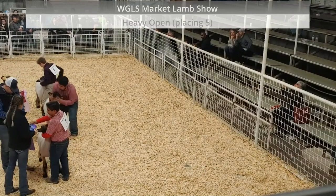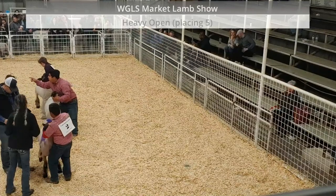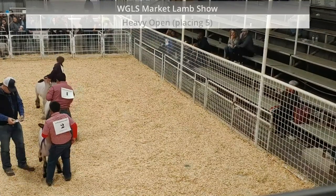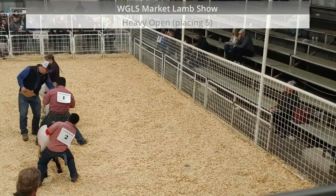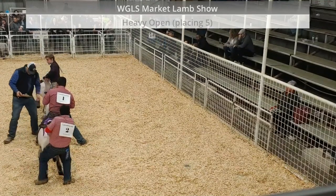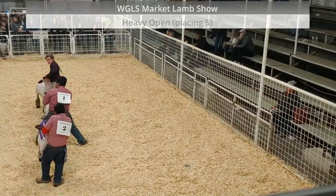I've got to say, some of the other ones caught my eye maybe a little more as they come in the ring. But this first place lamb, when you get right over the top of him, I just love his youthful look. All these sheep have plenty of power. They have a ton of meat and muscle down their top.